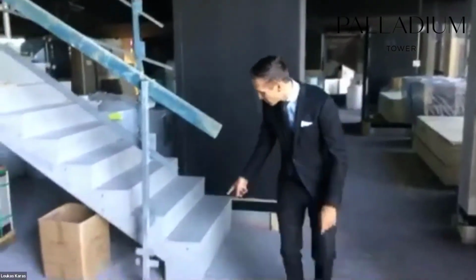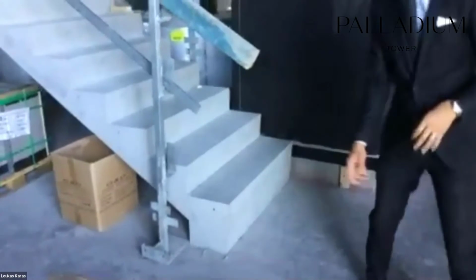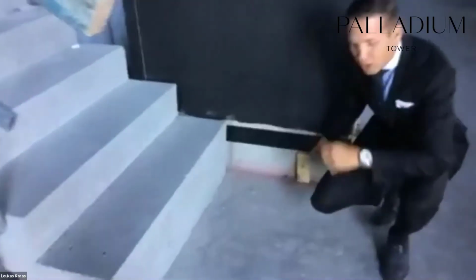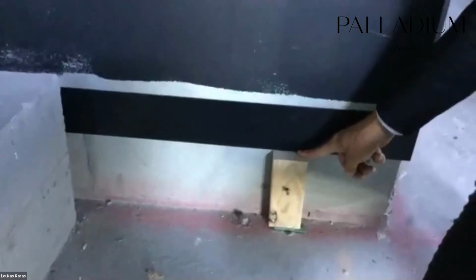Let me show you something very quickly here. See how this step is really big? That is not a mistake, my friend. That was intentional. What we're doing here, if you look at this little block, we are installing a 180 mil acoustically isolated floor, James. Do you know what that means? Yep. No idea. Okay. Basically, is that when they play the song without the music behind it?